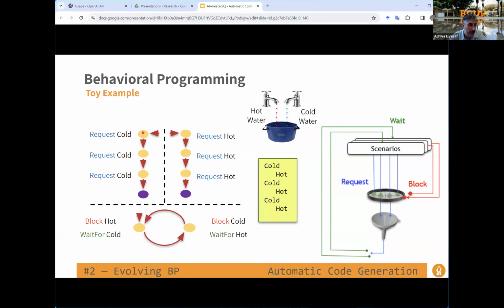At the first iteration of the program, we have one thread here, one thread here, and one thread here. This one is requesting cold, this one is requesting hot, and this one is blocking hot and does not request anything. And so the only operation that can happen now is cold, because hot is blocked. So cold is selected, and the cold thread proceeds to the next yellow synchronization point, and this behavioral thread also proceeds to the next synchronization point here, and this one stays here because its event did not happen. Now someone is requesting hot, someone is requesting cold, and someone blocks cold, and so only hot can happen, and so on and so on. This repeats until the program ends, and the only option for execution is cold, hot, cold, hot, cold, hot.